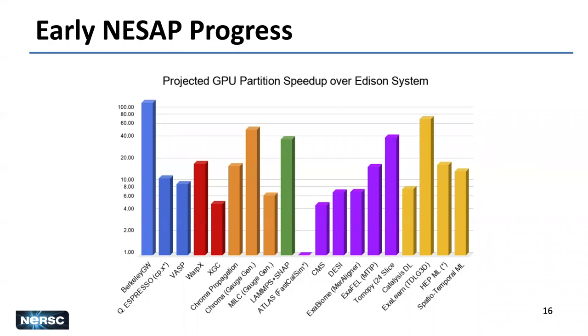You can see that what I'm comparing here is the roughly projected Perlmutter GPU partition speedup. There are a lot of slightly fuzzy numbers here, so you could probably think of this as a back of the envelope projection versus Edison. And you can see in a lot of cases we're making pretty good progress, and that the overall scientific throughput will go up pretty significantly.